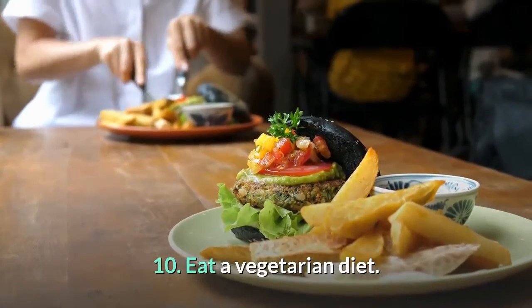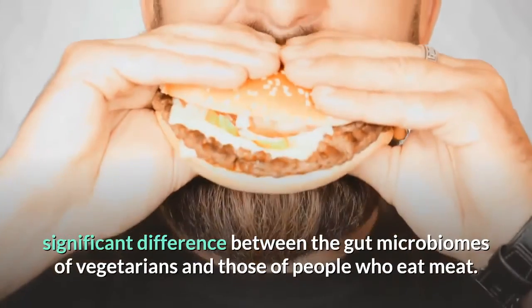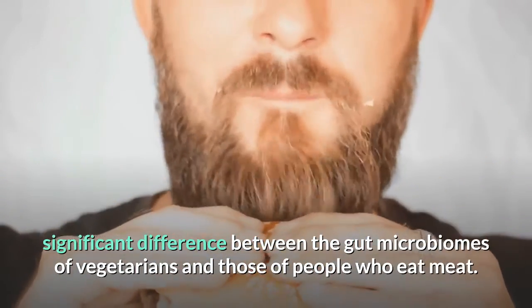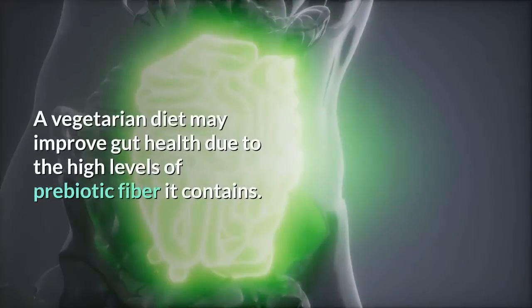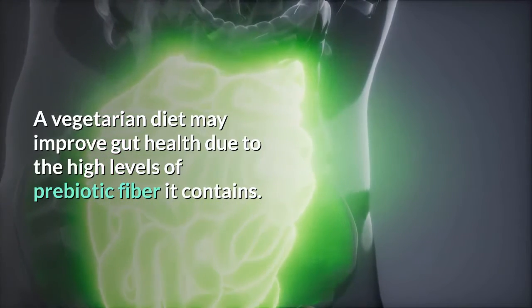10. Eat a vegetarian diet. Studies have demonstrated a significant difference between the gut microbiomes of vegetarians and those of people who eat meat. A vegetarian diet may improve gut health due to the high levels of prebiotic fiber it contains.